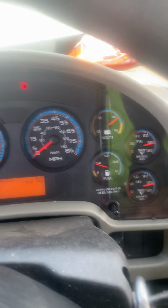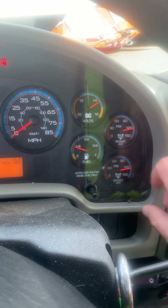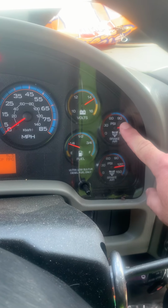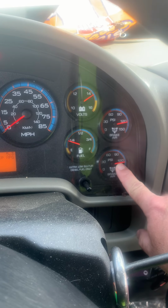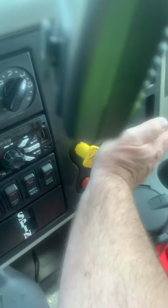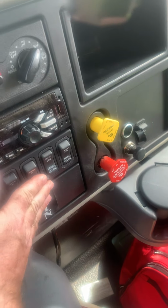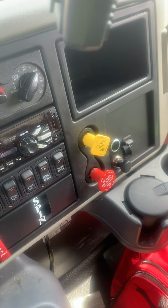Regular tachometer, regular speedometer. Over here I got two extra gauges most vehicles don't have because most people don't have air brakes. This is the gauge for the truck, and this is the gauge for a trailer if you're hauling a trailer. These two knobs right here, that's your air brake. That's off. Push it in, it's off. And then you pull it, it pops, and that sets the brakes.